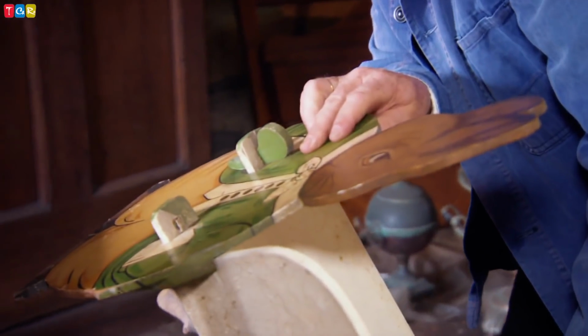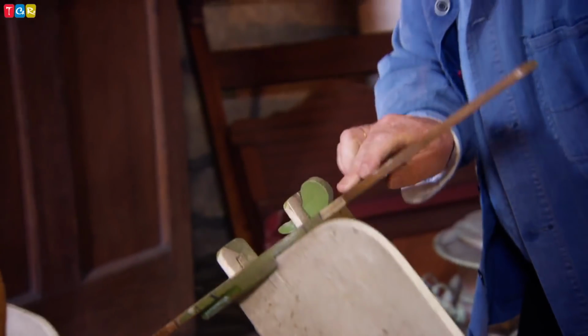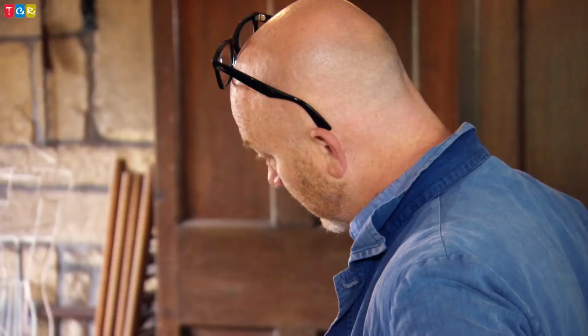Well, I really like the Peter Rabbit chairs. They need a ton of work. They've got bits all over the place, but they could be restored. What I'm wondering, for these, in their current state, 150? Can we go to 200?